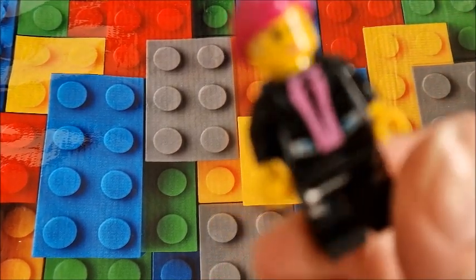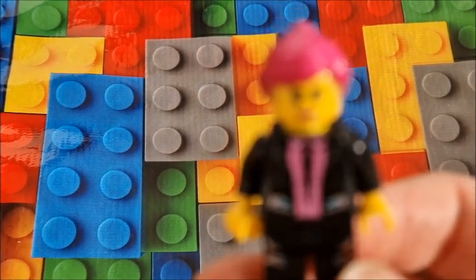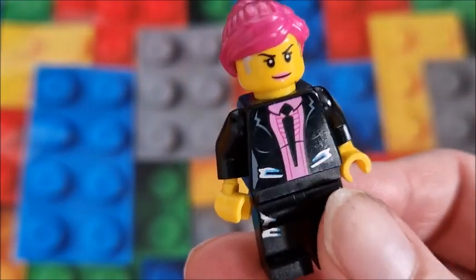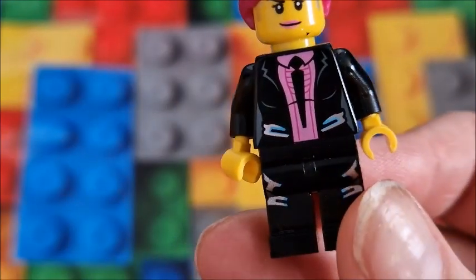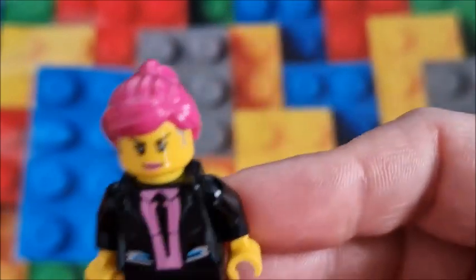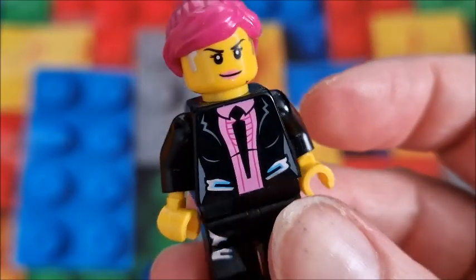This one here. I love her bright pink hair. How amazing is this pink hair? So I'm trying to get it to focus. There we go. Pink hair, ponytail, pink shirt, black tie. Loving that black jacket, black trousers. She is awesome. Like, I don't know who she is. She might be a certain figure. If you know, let me know in the comments. But she just looks cool to me. That's why I get them.